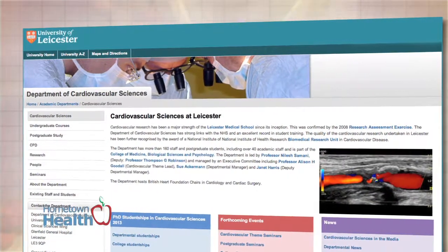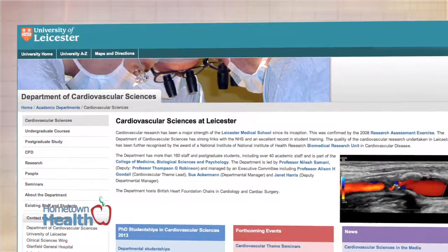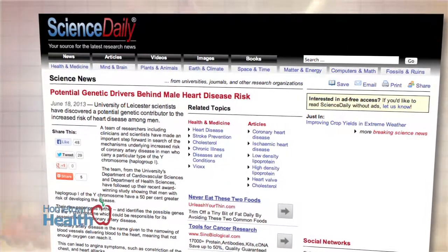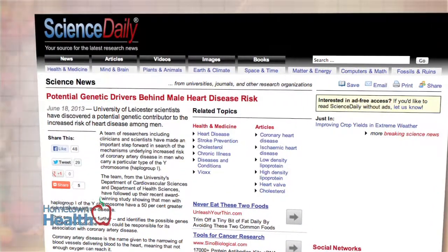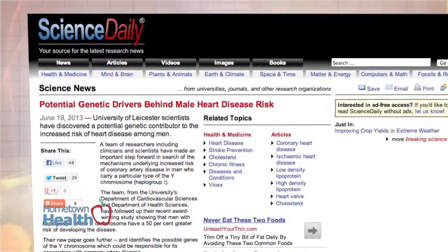A team of scientists, researchers, and clinicians may have identified the genetic marker underlying an increased risk of coronary artery disease in men. University researchers identified that men with a particular type of Y chromosome have a 50% greater risk of developing coronary artery disease.